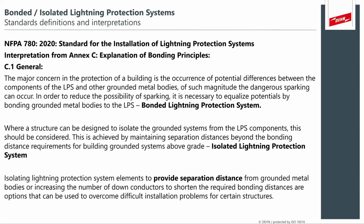And I agree. In a lot of cases, this is the system that we need to implement because of practical problems, practical challenges. And instead of having this uncontrolled or dangerous sparking, it's better to bond the system together. Now, the IEC further explains in this section that where a structure can be designed to isolate the grounded systems from the lightning protection components, this should be considered.